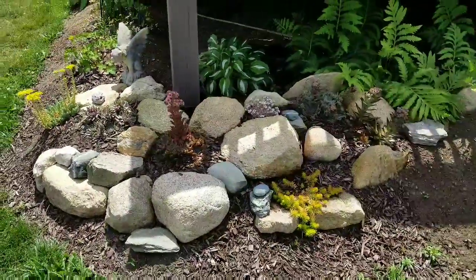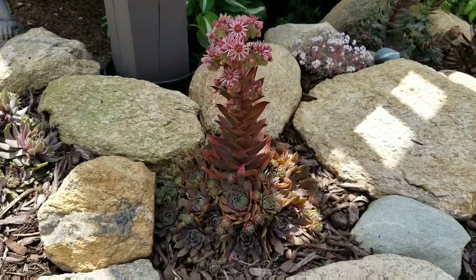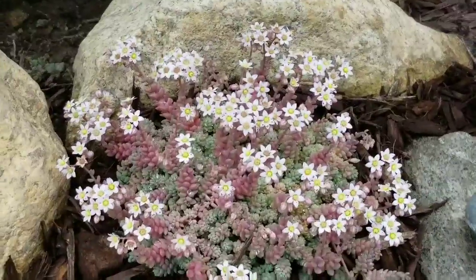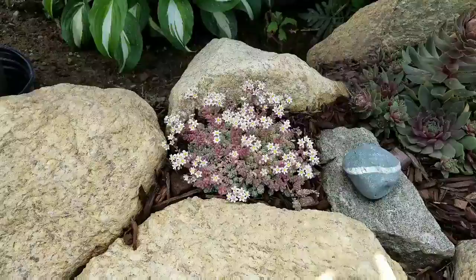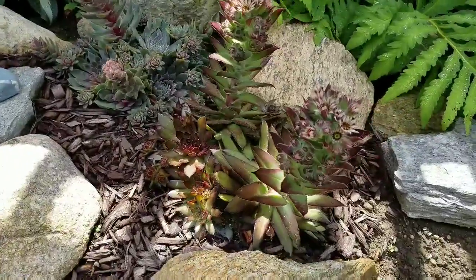In this rock garden we have sempervivums and sedums. This is a blue spruce. This is a Silverine. My favorite, Blue Tear sedum. This is an Angelina sedum. And a Black and Pacific Blue Ice sempervivum.